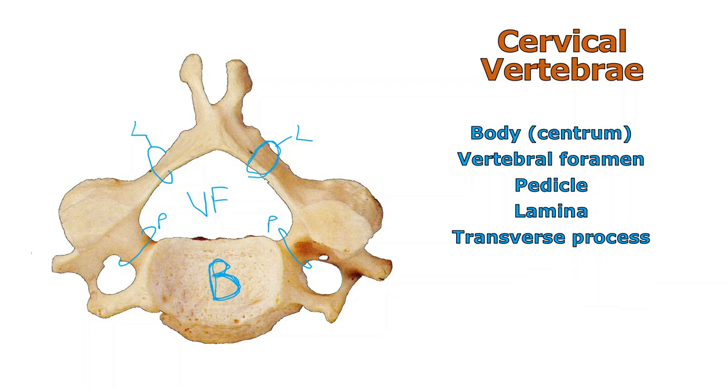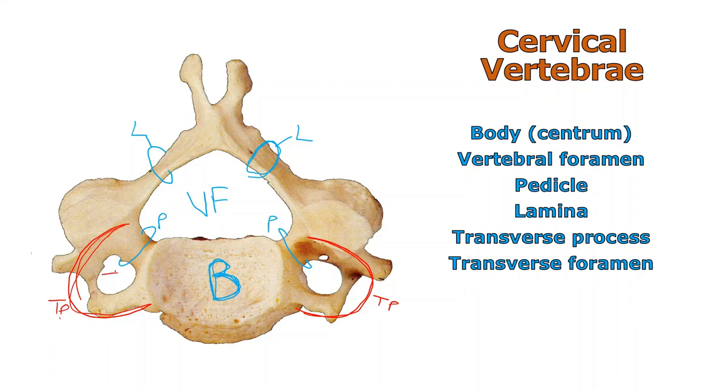Beautiful. Now remember, the transverse processes on a cervical vertebra kind of look like earrings, so I'll highlight it here in red. There is an earlobe sticking down. There's a transverse process, and in the center, let me put TP for transverse process. And then the earring, the ear piercing that I talked about, is called a transverse foramen. So I'll put TF. And remember, cervical vertebrae are the only ones that have these piercings in the ear, these places for the earrings.